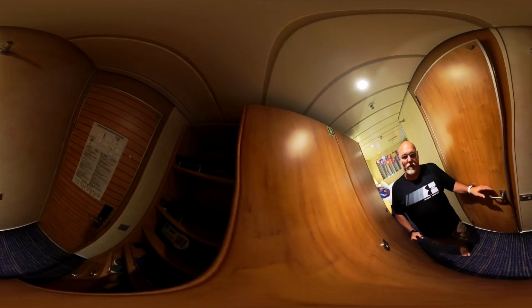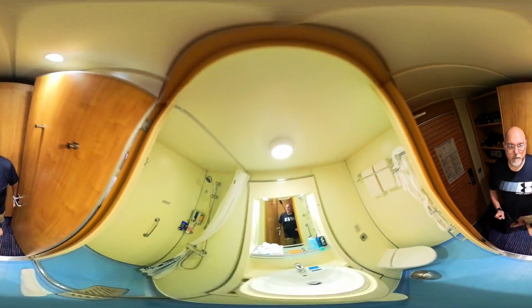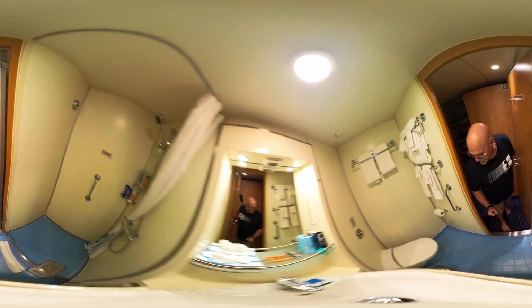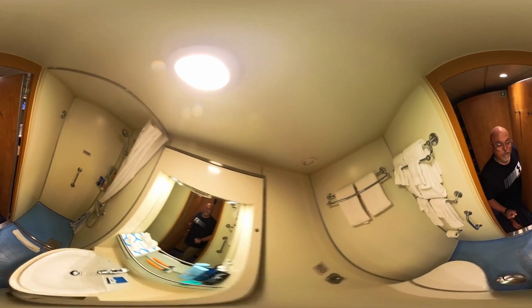Got plenty of cabinet space. We have the safe back over here. Show you the inside of the bathroom real quick. Shower. Looks like Alex brought his own body wash stuff. Toilet, towels.